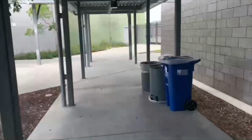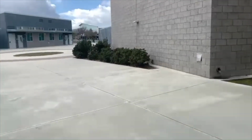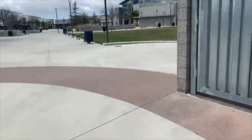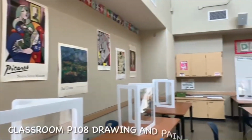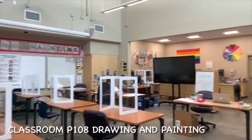As we leave the band room, we start to walk towards our visual art classrooms. Even though it's a bit of a walk, you don't need to rush because you have a 10-minute passing period. A cool little landmark is this pair of wings that are painted on the side wall. The first elective classroom is P108. It is drawing and painting.